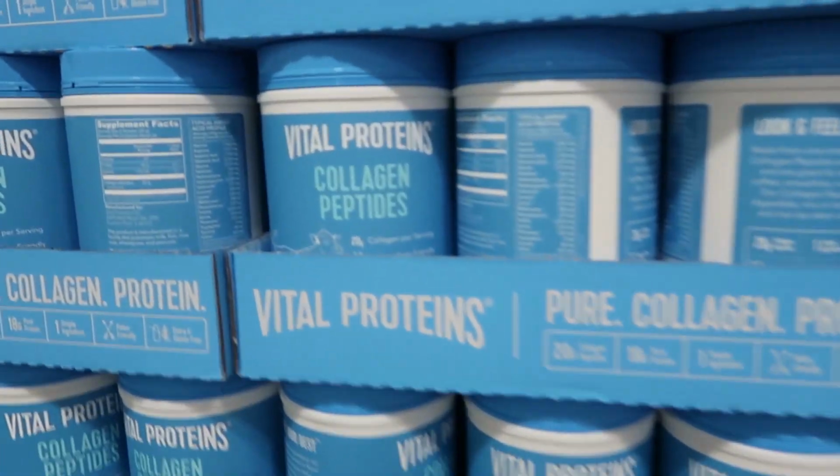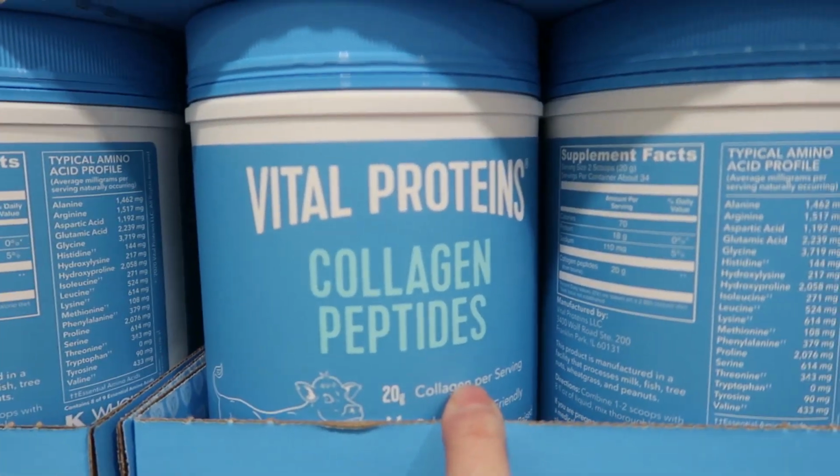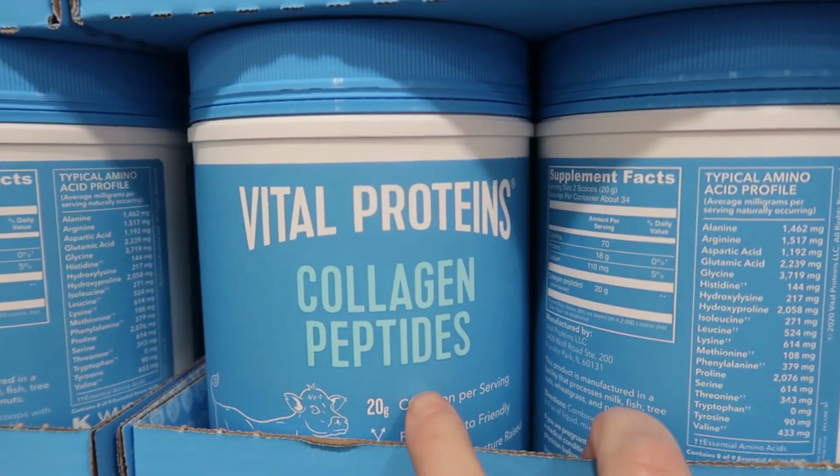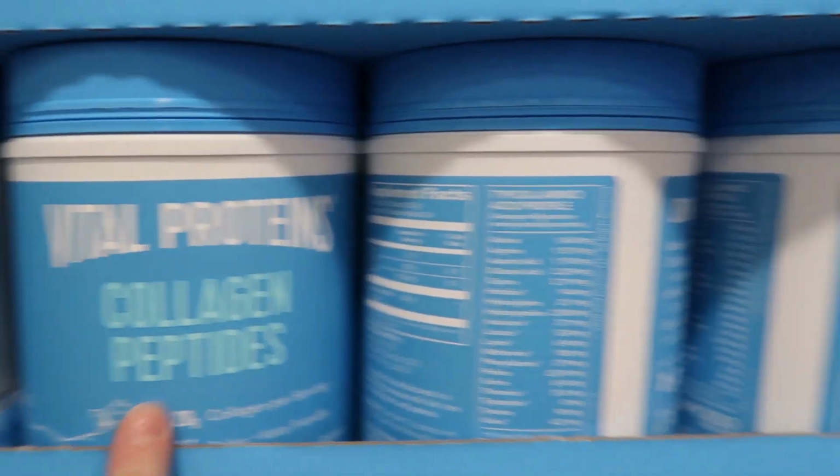Alright y'all, just walked in the door. Wanted to show y'all the Vital Protein Collagen. This is a really, really good buy. It's not on sale, it's $30. Sometimes they do have a sale, but it's a really good quality and I do like this.